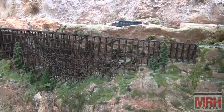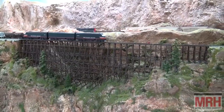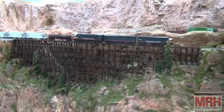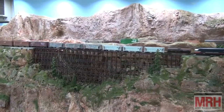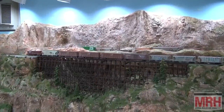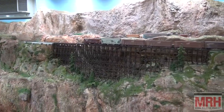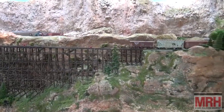Tell me about this section here. I see you've got your beautiful wooden bridge. That is one of the first trestles I ever built. It's actually a plastic kit, and it's two kits put together, but I built this back in, I believe it was 1989, and it was part of the old layout. That's the only part that I brought up here from Texas, and I started here.